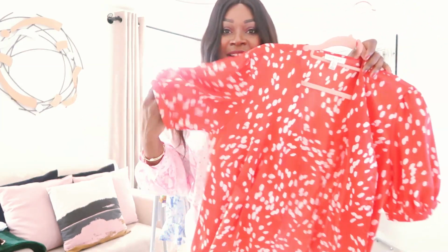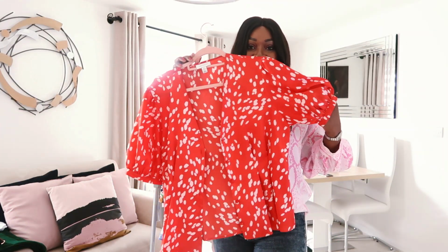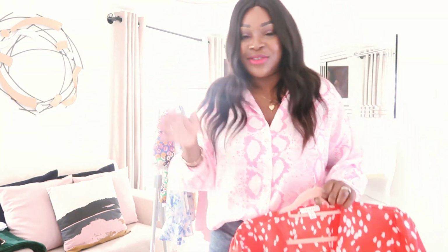It's got the puff sleeves. Again, I'm into the puff sleeves a lot. I think everyone is, let's be real. I feel like this was a blouse that didn't really take off in Topshop, to be honest with you, but again, I just really like it, and I think sometimes it's good if everyone doesn't like it, because then not everybody has it.